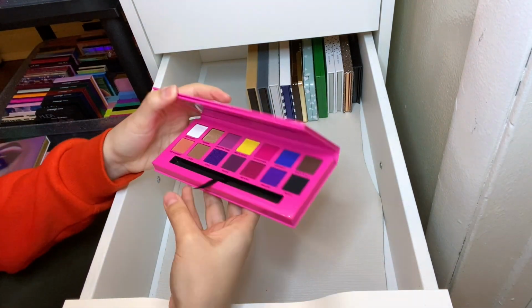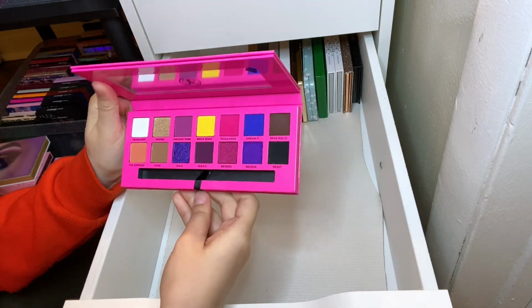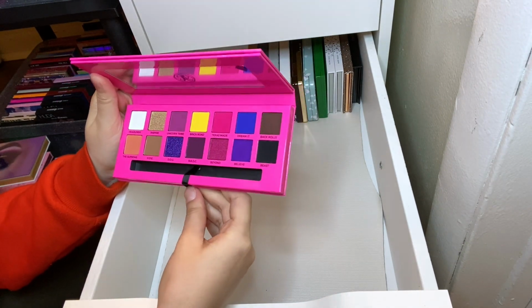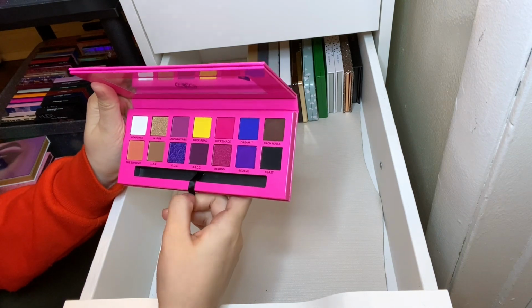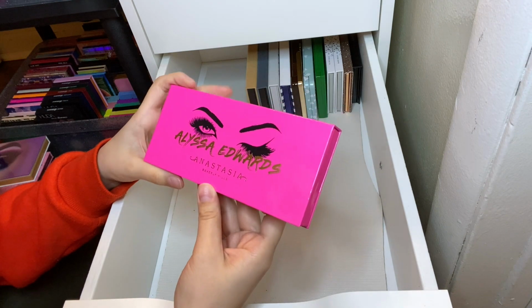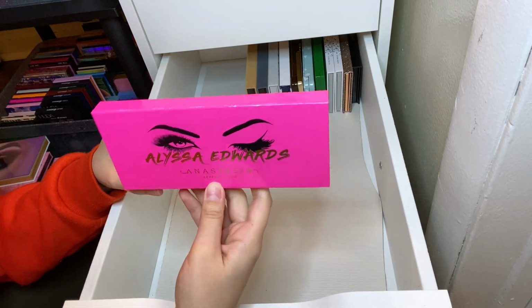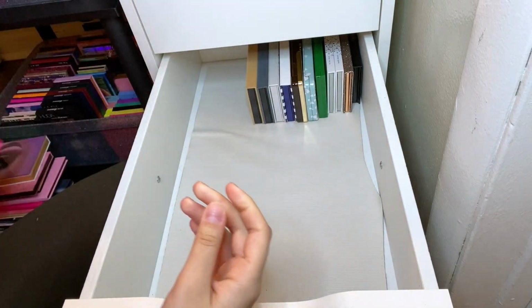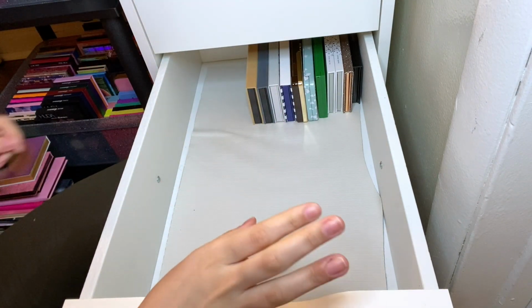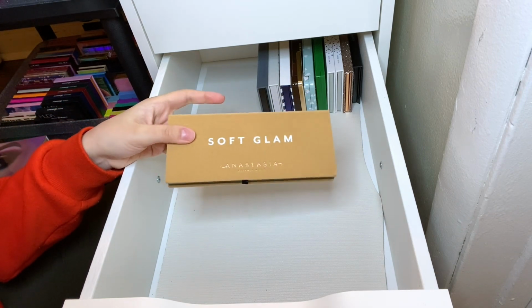The Alyssa Edwards. This one is so pretty. I am going to keep it because this is like the first palette ABH went all out for. So I am definitely going to keep it. Plus, I love Alyssa. Definitely keeping this palette. It's bomb. You can get it at TJ Maxx now for like $20.